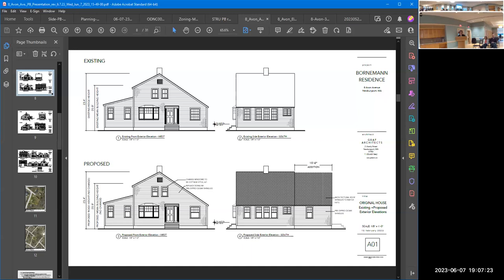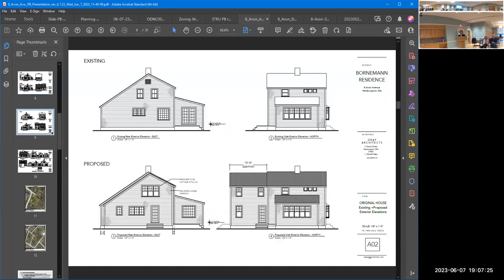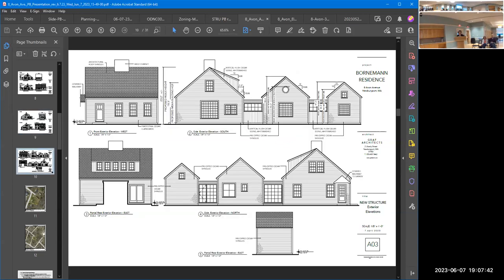And then if you go to the next slide, we could just wrap around the building. Here you can see again, that top level shows the existing and the lower level shows the proposed. That rear bottom left view shows that really the form is similar in shape and it's just an extension of that same salt box. And then the next slide, please.